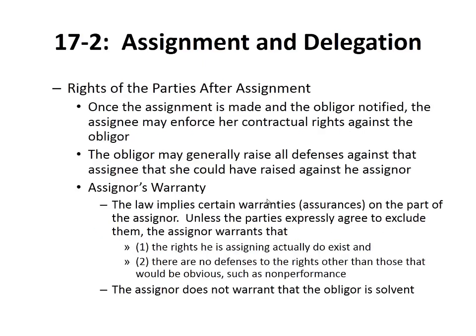After assignment has been made, the obligor has been notified, the assignee may enforce her contractual rights against the obligor. So the assignment has been made, the obligor has been notified of the assignment, so they now know that they owe their duty or obligation to someone else. That assignee can then sue the obligor if those rights are not satisfied. The obligor may generally raise any defenses that they might have against the assignee if they're the same that they would have against the assignor.